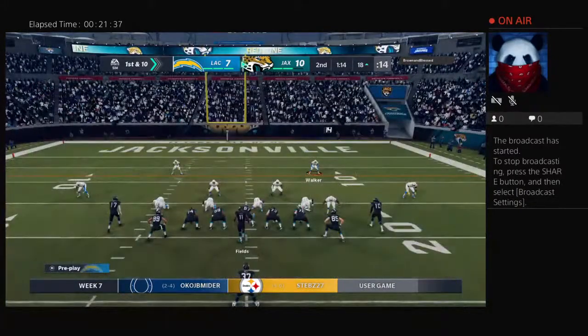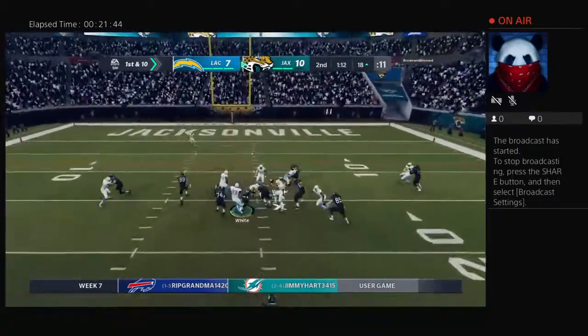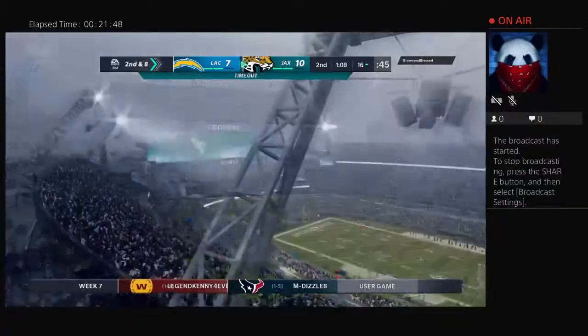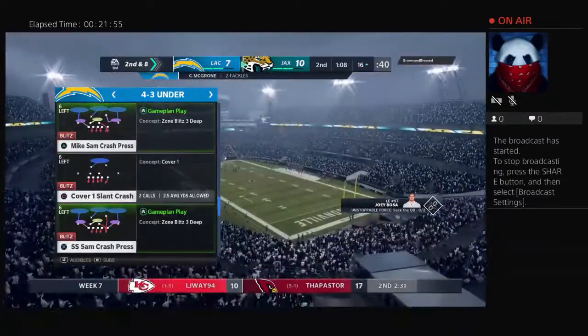So from inside the 20, here's 1st and 10 at the 18. Now a handoff here to his running back. And they'll get him down right around the 16. The Chargers going to signal for the first of their timeouts as they'll talk things over prior to this upcoming second down play.